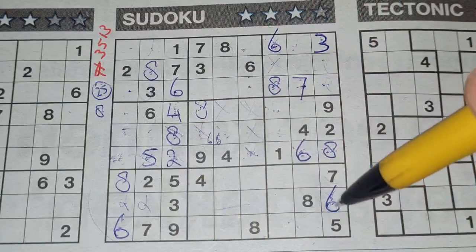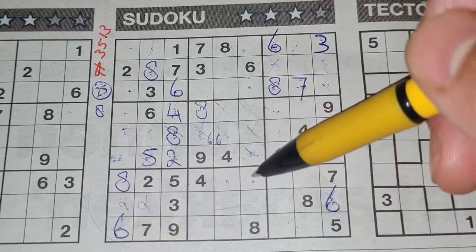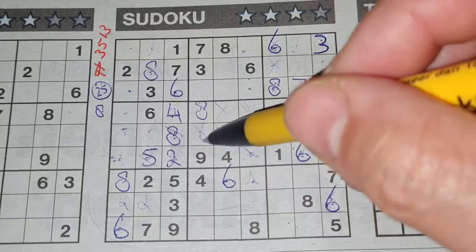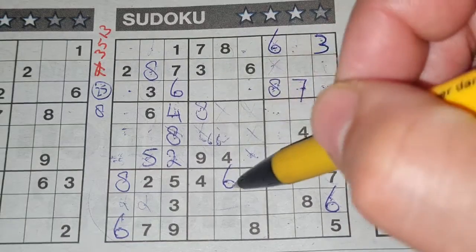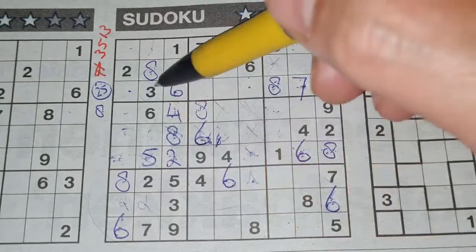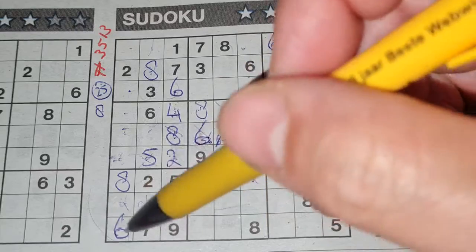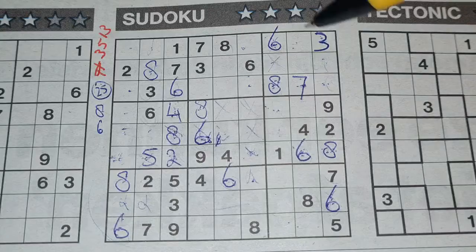6 in the last row, 6 in the row above. So that row, the only 2 places for the 6 should be here or there. We see there 6, no 6 there, 6 should be here. I've marked earlier those 2 boxes with a 6. Now we have a 6 there, so this box cannot be a 6 anymore. That box should be a 6. And all the 6s are used. Alright.